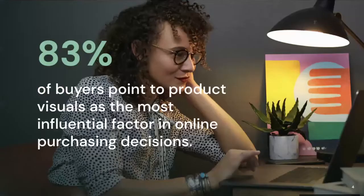So one of the best ways to improve your e-commerce technology is by adding product visuals. 83% of buyers surveyed point to product visuals as the most influential factor when making online purchases. And really what it does is it helps you differentiate your products. And when you're providing that high quality visual experience online for your customers, if you're able to do that in an interactive fashion that gives them a really tactile, engaging experience with your product, you're actually going to see sometimes as much as an increase of 40% in your online conversions.